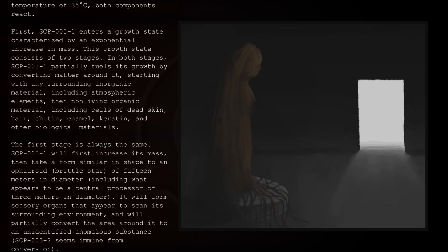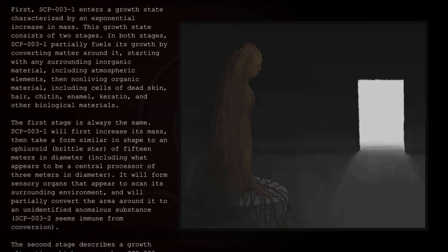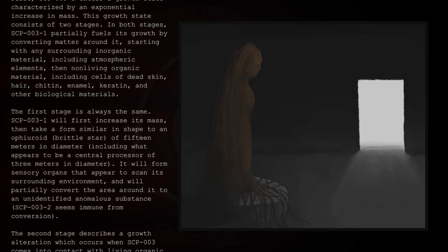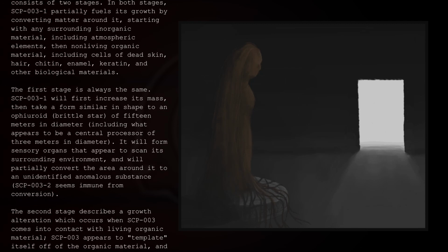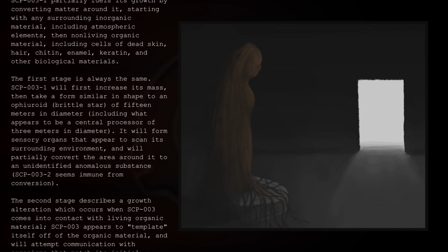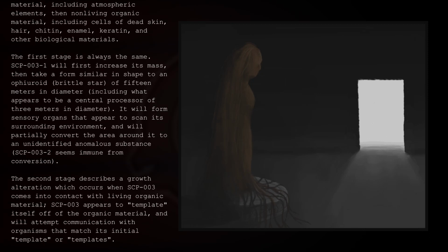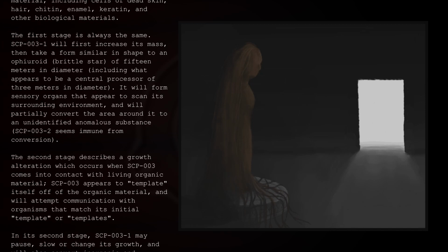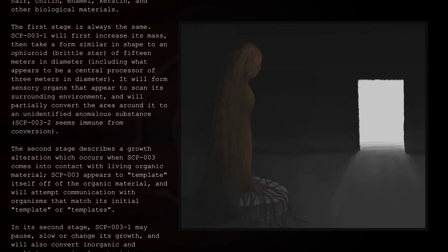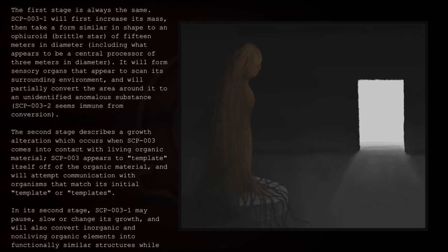The first stage is always the same. SCP-003-1 will first increase its mass, then take a form similar in shape to an ophiuroid, or brittle star, of 15 meters in diameter, including what appears to be a central processor of 3 meters in diameter. It will form sensory organs that appear to scan its surrounding environment, and will partially convert the area around it to an unidentified anomalous substance. SCP-003-2 seems immune from conversion.